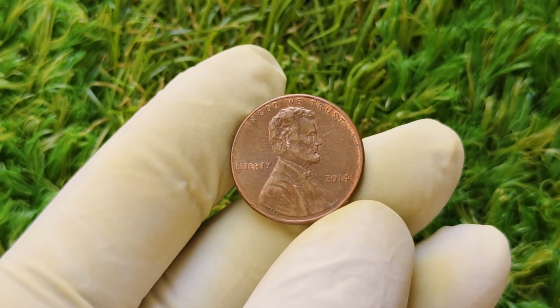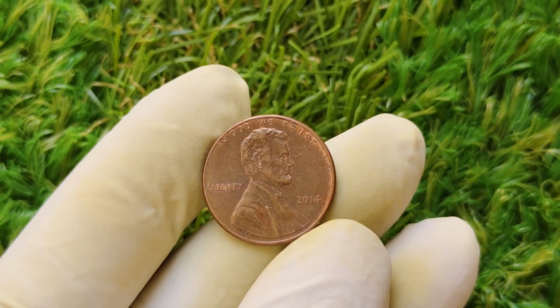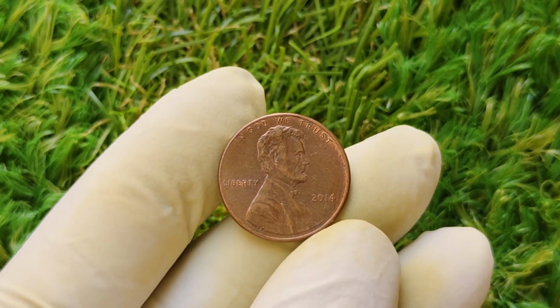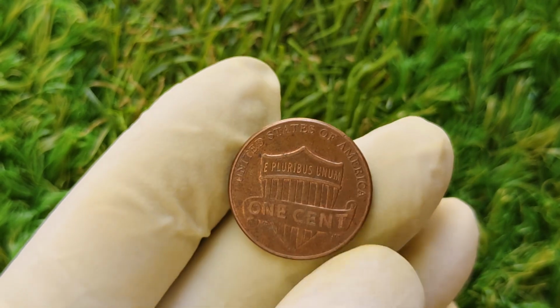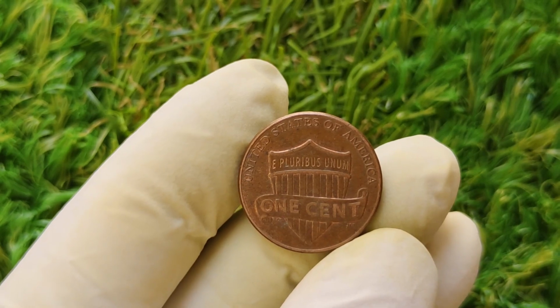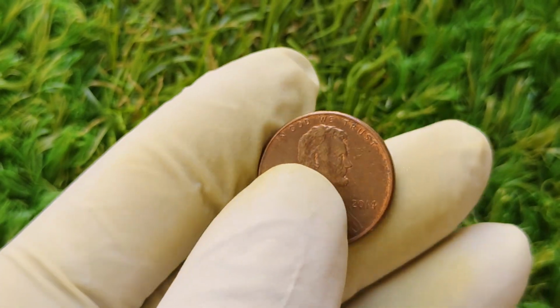Now let's talk composition. Unlike older pennies that were made primarily of copper, the modern 2014 penny is composed of 97.5% zinc and only 2.5% copper. It has a weight of 2.5 grams and a diameter of 19 millimeters. Because they're made mostly of zinc, they're not particularly valuable based on metal content. But some 2014 pennies are still worth much more than a cent. And here's where it gets interesting.